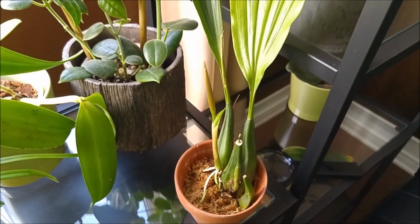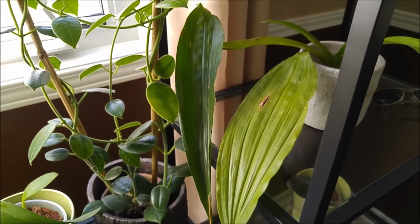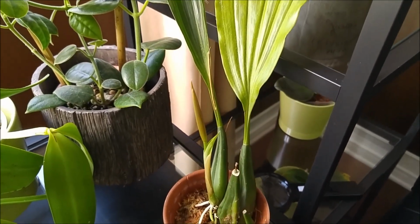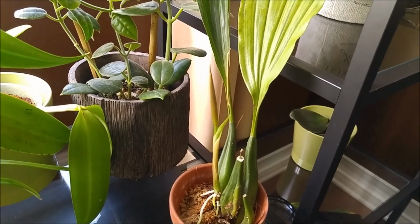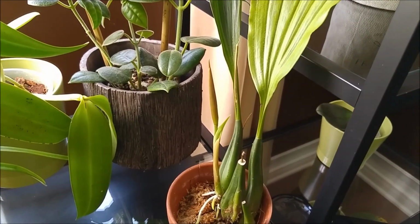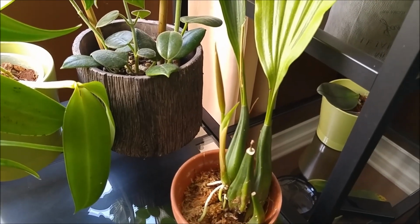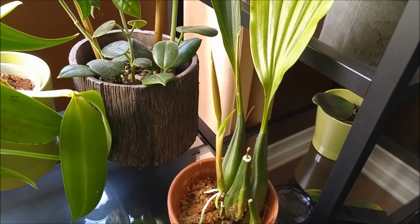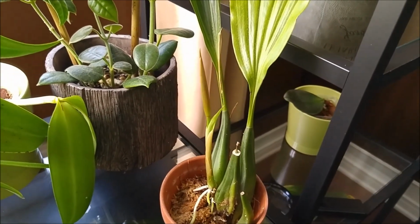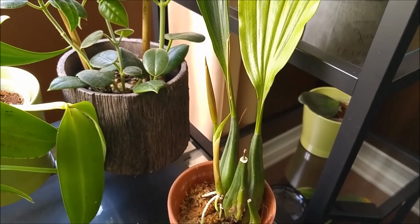I like this plant because it has these large leaves. See how large they are? But now it's gonna bloom. From what I found on the internet, they bloom continuously. So basically this spike will grow and blooms will come sequentially one after another, and it can be in bloom for many months. So I'm really looking forward to it.